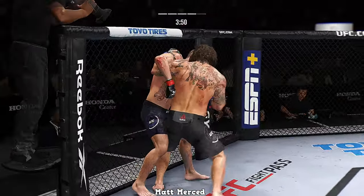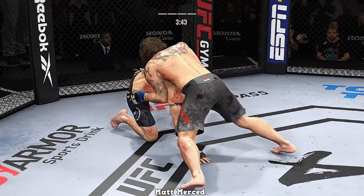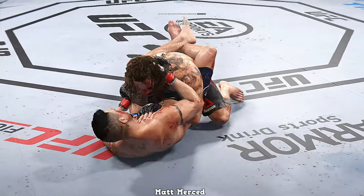Oh, good opportunity to do damage here. He's got that here on the ground. Now he is in his wheelhouse. We'll see if he can get one of his submissions to pop here tonight. Man, the body work really starting to take its toll here. Obvious redness on that right side.